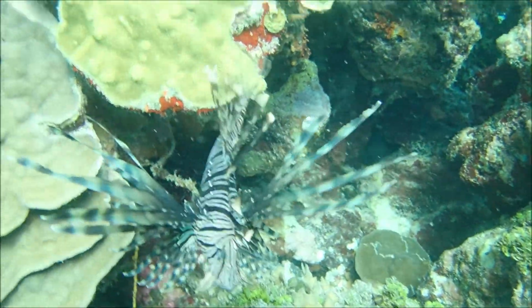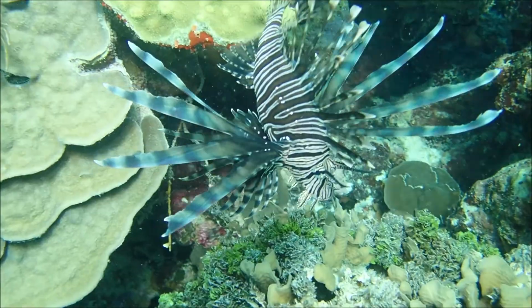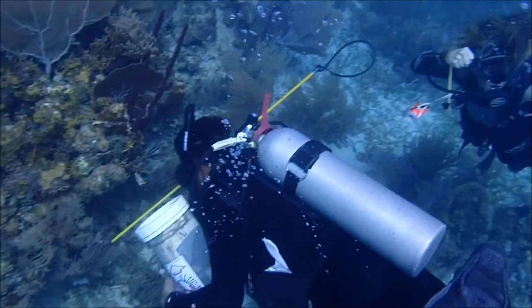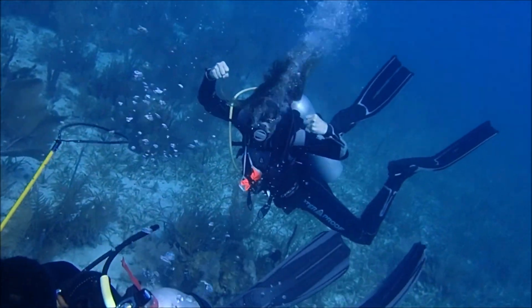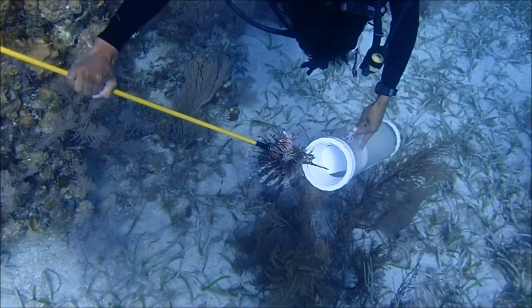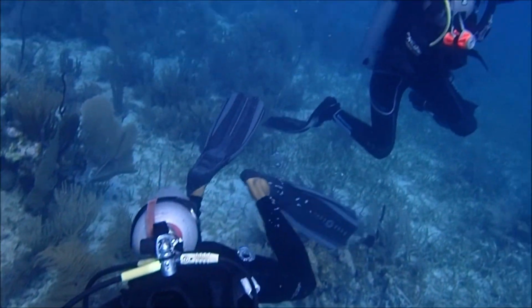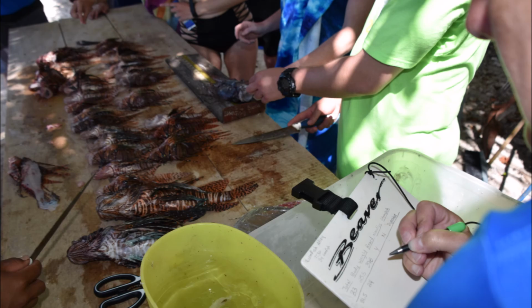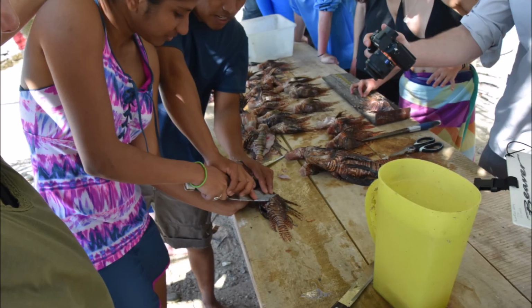Threats to coral reefs come from more than just environmental conditions. Invasive species also pose a major threat. During our time at Reef CI, we were trained on how to spear lionfish and were taken on targeted dives with the sole purpose of removing as many lionfish as possible. Once the lionfish were brought back, they were dissected and gut content was analyzed. Nothing went to waste as the fish were filleted and served for dinner.